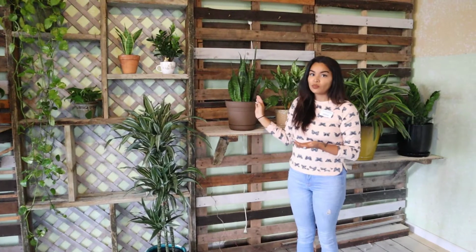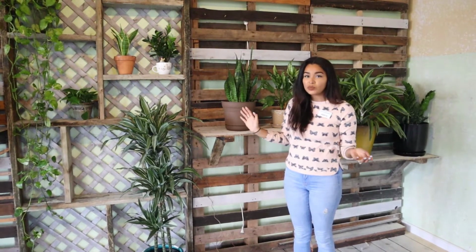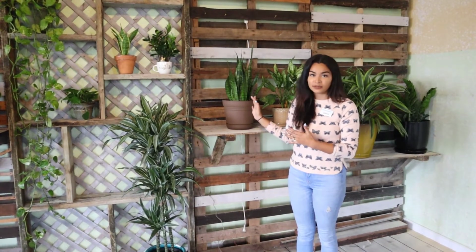They do well with maybe being watered every 3 to 4-ish weeks. Just keep an eye on them. But these guys can survive anything. They can survive an apocalypse.